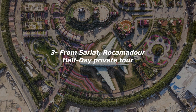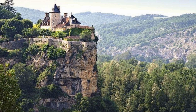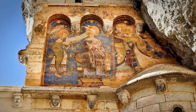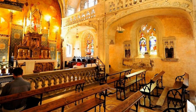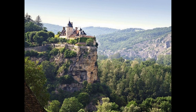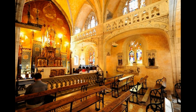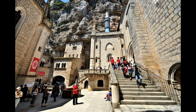Number 3. This tour is not accessible for people with reduced mobility. Climb aboard a comfortable van in Sarlat and after a 1-hour trip punctuated by photo stops through the majestic landscapes of the Dordogne Valley, you will reach Rocamadour. Rocamadour is one of the most beautiful medieval villages in France, built in a vertiginous setting against a cliff face nestled in the heart of the Alzou Canyon, a 1,000-year-old historic UNESCO site. During this guided tour you will learn about the legends at the origin of this sacred place.